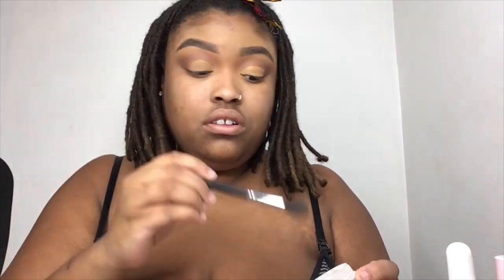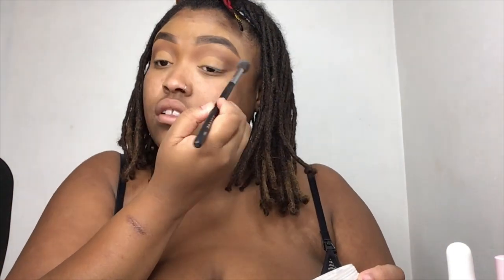And I just go ahead and do that and set it with the Extraordinary translucent powder because I want the same shade as the concealer. I set it, and then I'm going to go in and do some finishing touches to the eyeshadow and take my Fenty Fly Liner and start doing my wing.